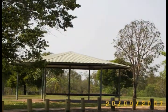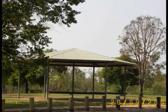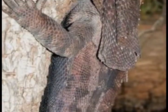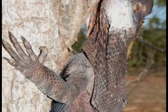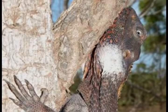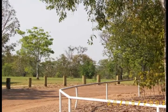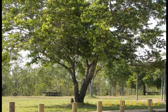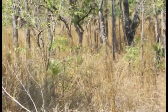A pavilion, one of the many facilities made available for picnickers. A frilled-neck lizard in the park, one of many wildlife. The park is very popular with bird watchers. I'm here in September, the dry season.